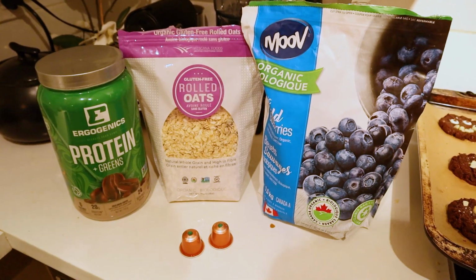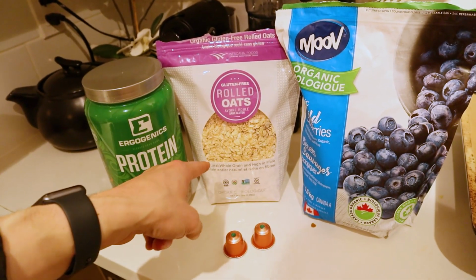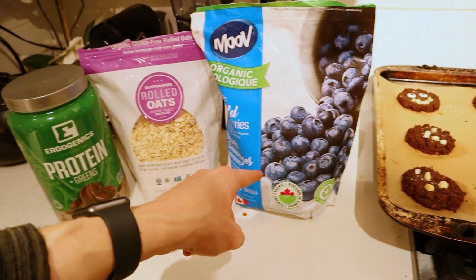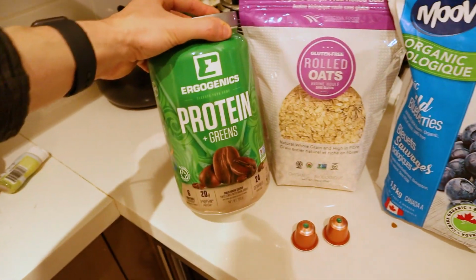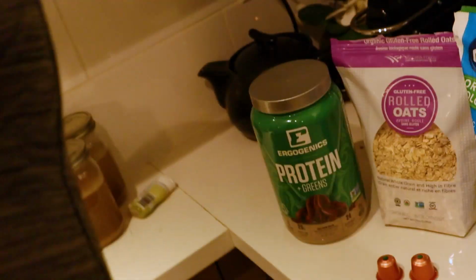All right, so breakfast, we're gonna keep it simple. We're gonna do a cup of gluten-free rolled oats, a cup of organic blueberries, a scoop of Ergogenics protein powder, and two shots of espresso for a little bit of caffeine. But look at what my fiance made. She made some homemade cookies that look absolutely delicious, but we're gonna stick with our breakfast here, and I'll show you guys the macros once the whole meal is complete.